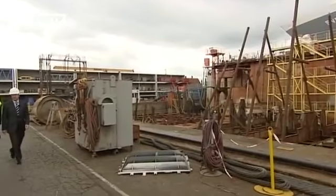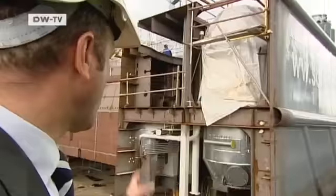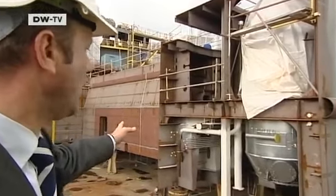If we made the order in China, they would copy everything and offer the ship on the market. That's something we don't want. To keep the price down, Fuchs has radically changed the way of working. He's opted for block construction.